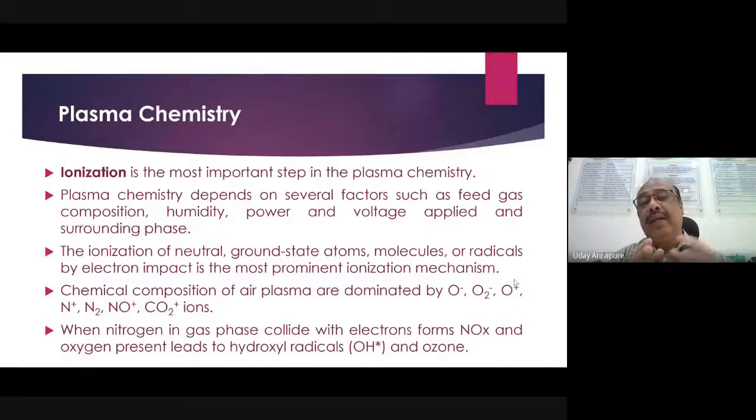So considering that, it has been developed and tried to generate this kind of plasma in the laboratory at low temperature. Low temperature means most of the time room temperature, and therefore it is called cold plasma. The cold plasma doesn't mean that the temperature is sub-zero or very low. It's not like that. It's called cold because the plasma present in nature is very hot. That's why it has been called cold plasma.